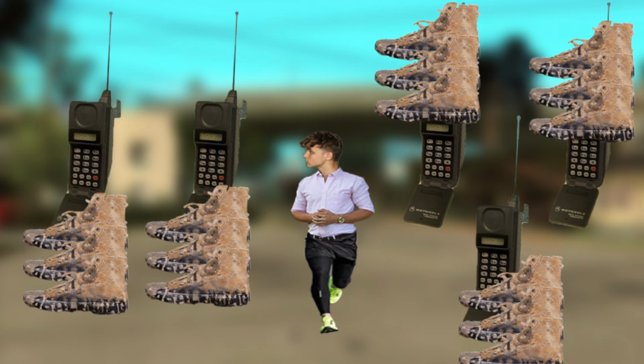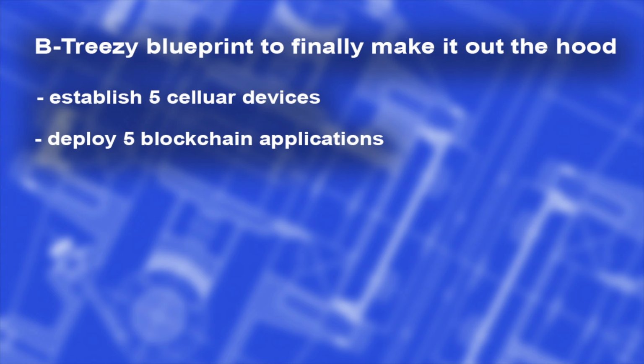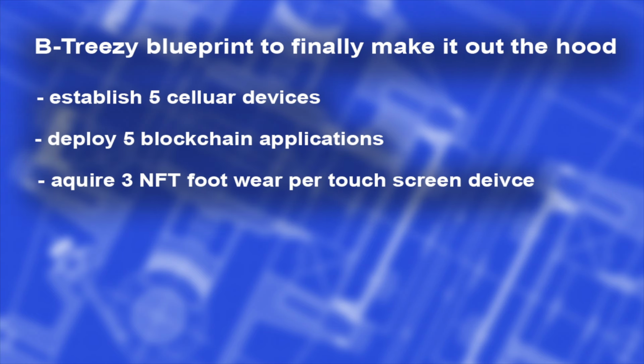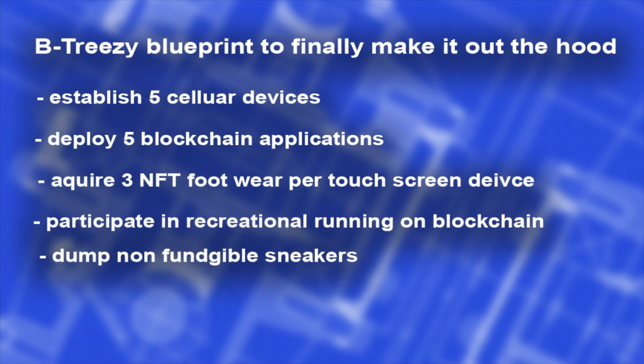But I don't want to stop there. I'm really trying to eat. So what if we do this with 3 phones? Nope, not good enough. 4 phones? Think bigger. I want to try running with 5 phones at the same time. So I want to get 5 phones, set up the app on each one of them, purchase 3 sneakers per phone, run for 3 days using all 5 phones at the same time, and after the 3rd day, go ahead and sell all of them for hopefully break even and keep all the money that I earned for the runs.